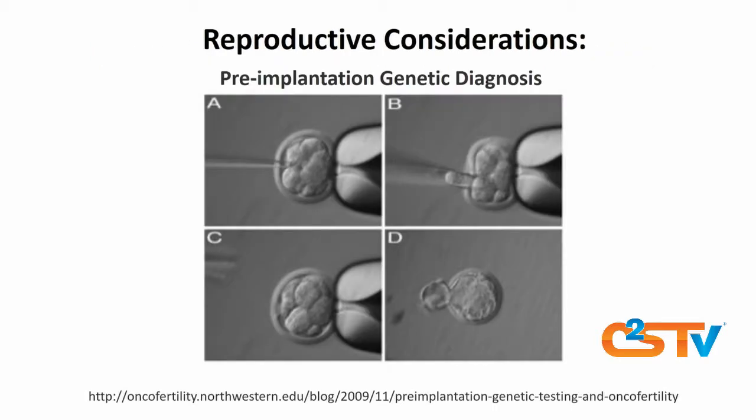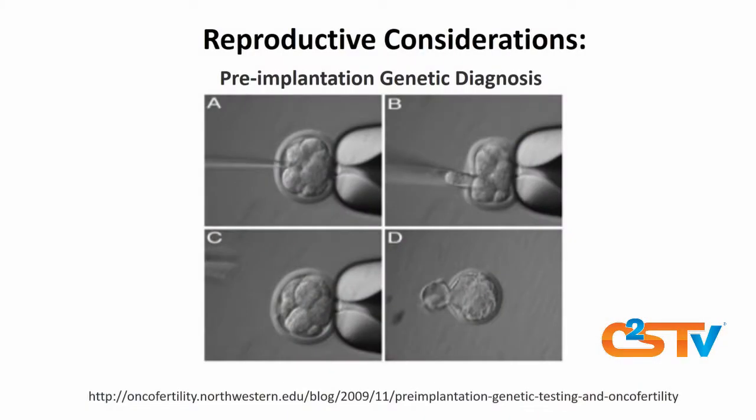Just a quick word about reproductive considerations. I take care of a lot of young people who have genetic disorders, and some of them have not wanted to have their own children because they were so afraid about passing on their genetic disease to their children. That's a very serious concern, and I completely understand it. So what's exciting for us now is we can offer them something called pre-implantation genetic diagnosis, where egg and sperm come together and divide into a few cells, and you can peel off a couple of those cells and do a genetic diagnosis, and then only implant the eggs that don't have the mutation.